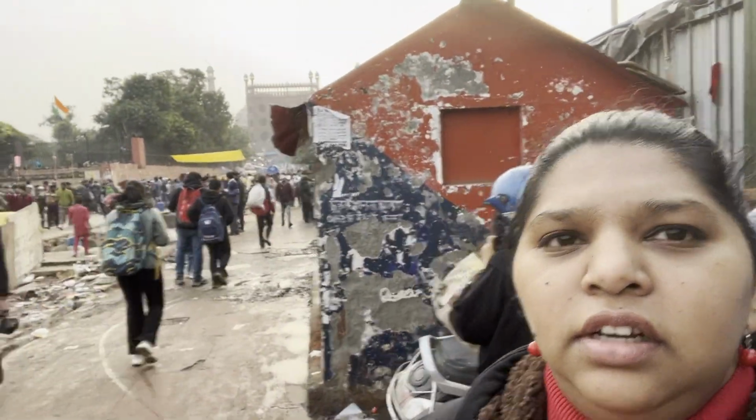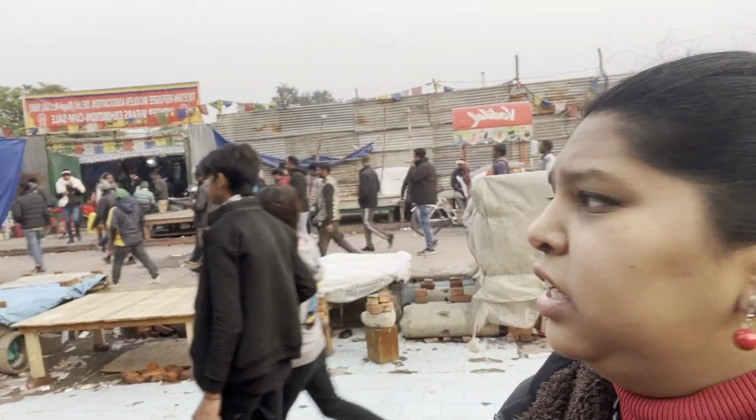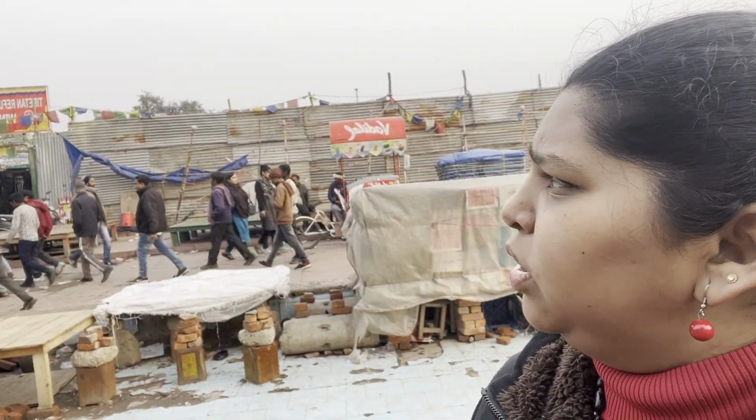So as you come from there, right at the back is the Jama Masjid, you can see here. And right over here there is a Tibetan Refugee Woolen Association, Tibetan market basically. So you will get nice woolen stuff if you are looking for woolen stuff, do visit this place.